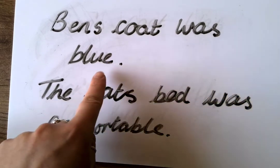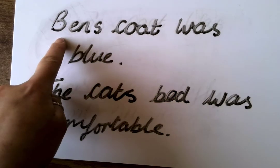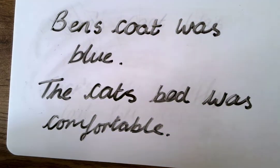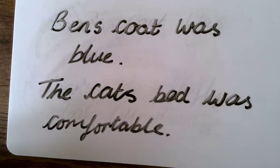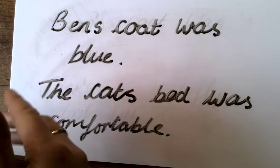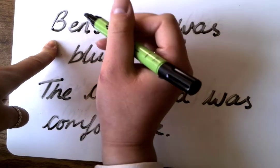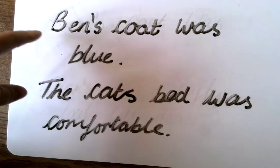Ben's coat was blue. I can see here that I've got a noun here, the coat, and I've got a noun here which is Ben's. Now, without an apostrophe here, if I just see the word Bens, that's telling me that there's more than one Ben. But in the context of this sentence, that's not right. It's not telling me that there's more than one Ben. The sentence is Ben's coat was blue, which means that something is belonging to Ben. It is the coat. This coat belongs to Ben, and to represent that, I put not Bens, I put a Ben apostrophe S. Ben's coat was blue.